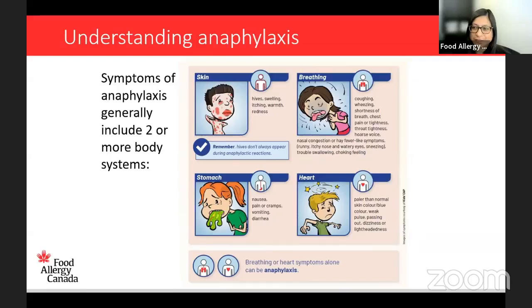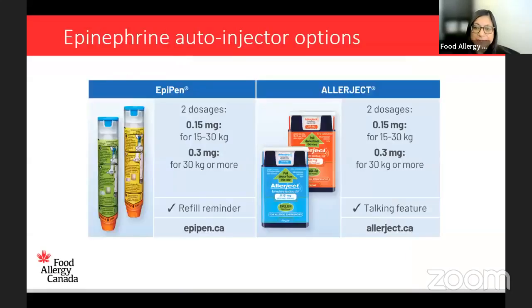Thank you. Now, can you cover the different types of epinephrine auto-injectors available in Canada? Absolutely. So right now there's two types of epinephrine auto-injectors. So there's EpiPen, which comes in 2 doses.